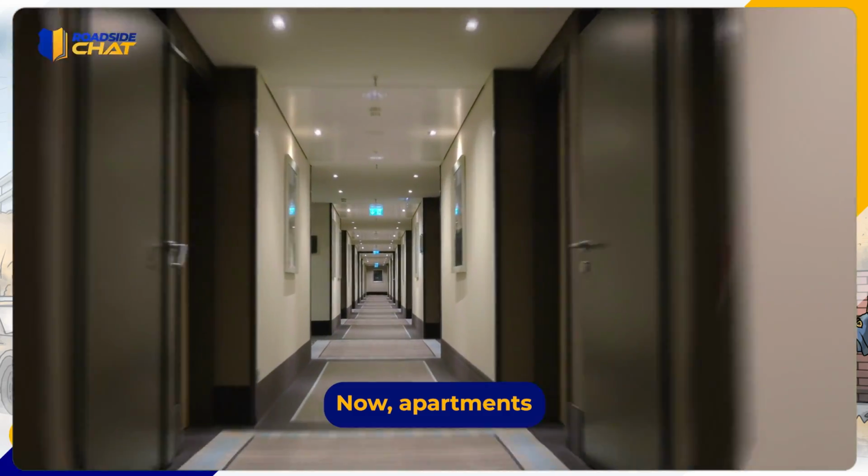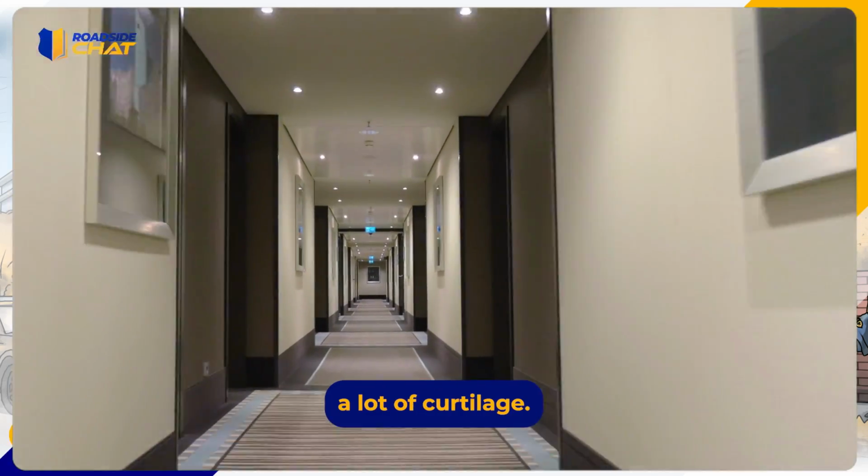Now, apartments don't have a lot of curtilage. Think about it. The hallway is not curtilage, usually, because you don't have any exclusivity there. It's not your area. Your porch or some kind of patio would be curtilage, but that's about it. It's very rare to have a lot of curtilage, at least, even around the apartment. But you can, and we're actually going to see an example of that.